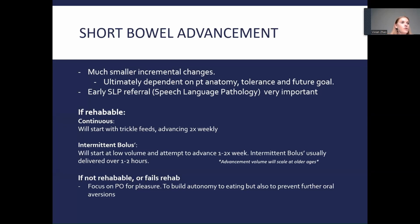And unfortunately, if they're not rehabable or if rehab fails, you want to just focus on the PO for pleasure, just to build the autonomy to eating, but also prevent, again, future oral aversions down the road.